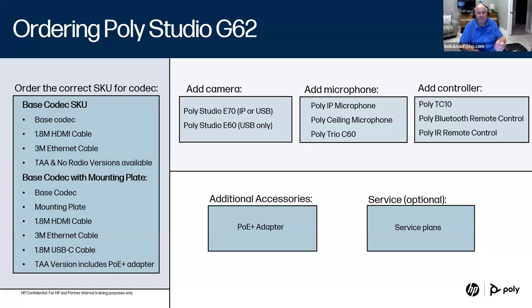Do you need an E70? Do you need an E60? Keep in mind, the E70 right now is IP or USB. The E60 right now is USB only. That will go over to IP at some point in the future. I don't have an exact date yet, but it's going to be there.